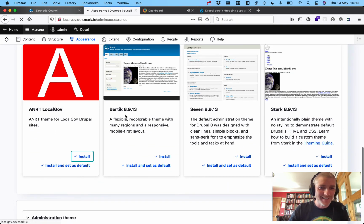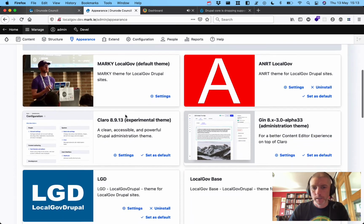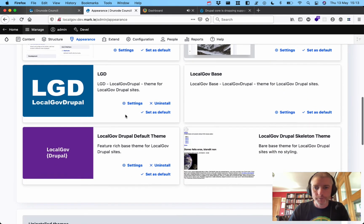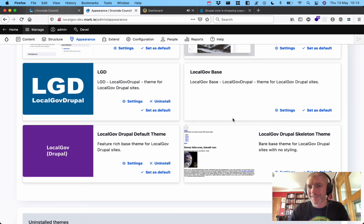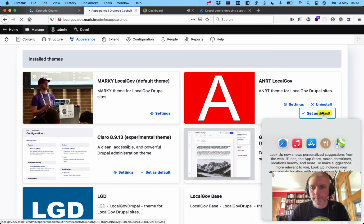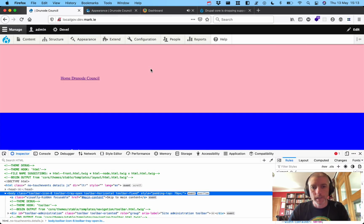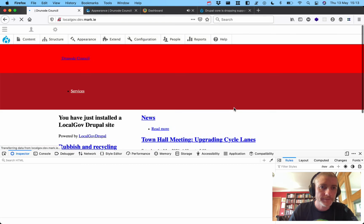Presuming it actually works, let's see. This allows us to have a very scalable teaming system for LocalGov Drupal, and a very sustainable system for LocalGov Drupal as well. So let's get the ANRT team here, set this as default. Now I haven't actually subteamed a subteam, the Russian doll, just yet, so let's see if this actually works.